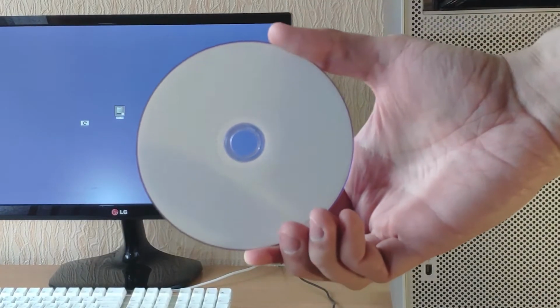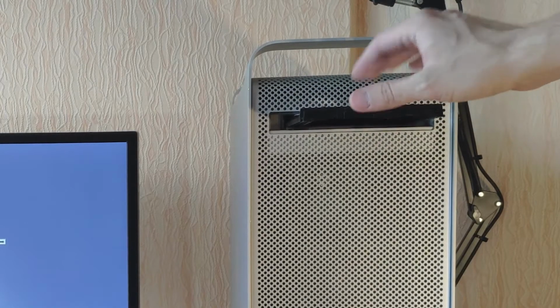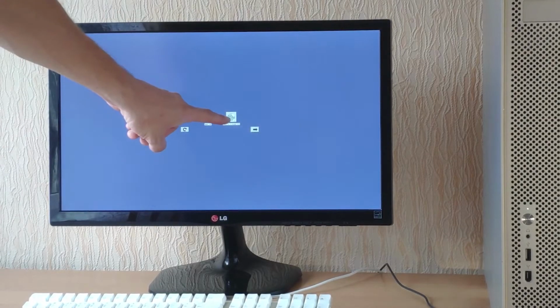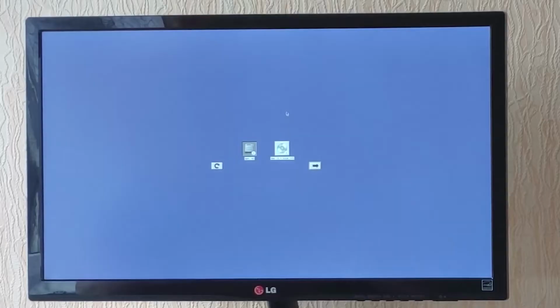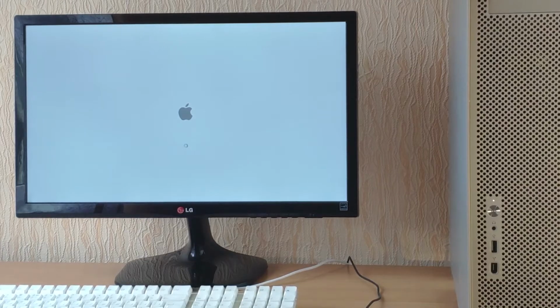For the operating system installation, I'm using only the original license DVD, maybe. Now the installation works. We can see it by this icon. Let's install the OS Leopard. I cut the loading process. It takes a lot of time. Installation by DVD is a very slow process.